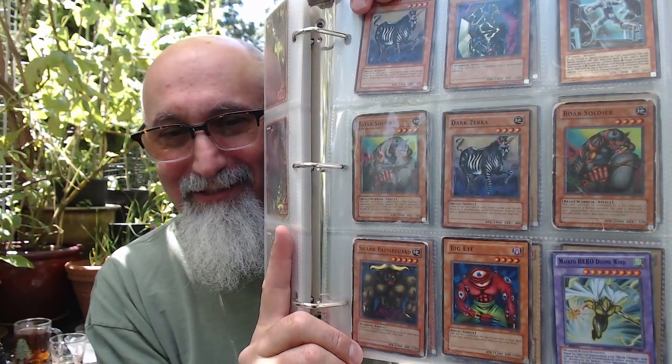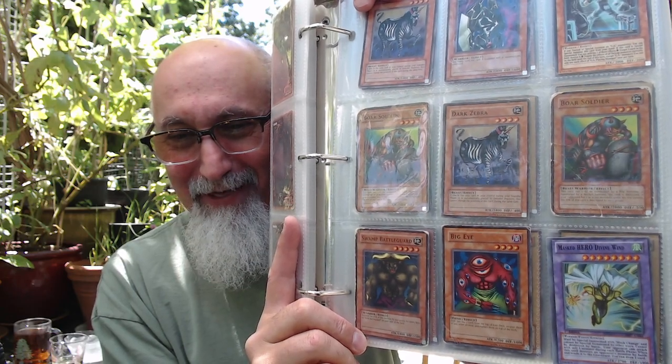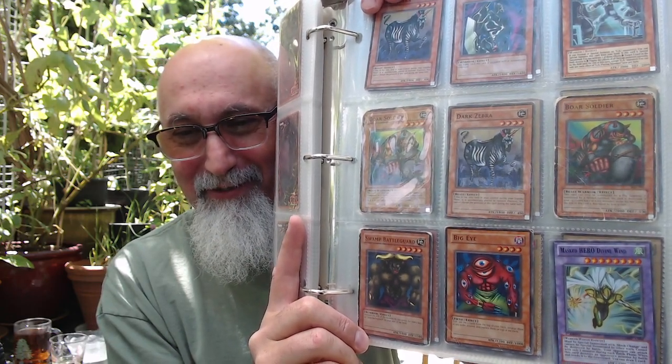Very nice. Yeah, here's another first edition of Masked Hero Divine Wind, right? And the text is thicker. So that's a great way to know. Nice. And Karate Man, so Mr. Pink says, Karate Man is real, but the other one is fake. So most of the cards in here are real. They're not first editions, but they're real. Right?